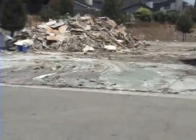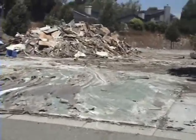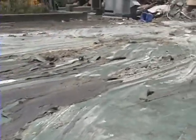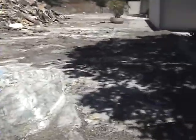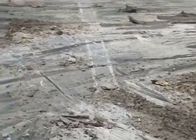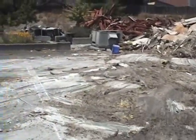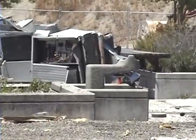Here's where room 107 used to be. Actually, that was where 108 used to be. Wow. You can kind of see the dividing line here. I believe this is room 108. This is room 107. Wow. There's a drinking fountain that was behind our room. That's still there.